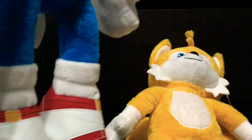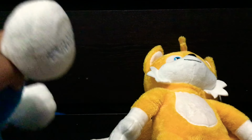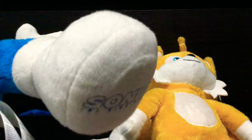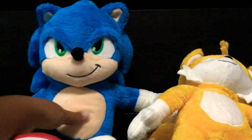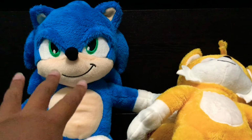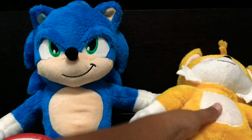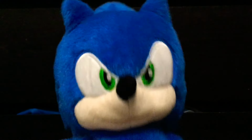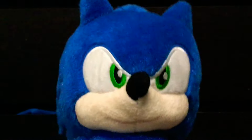And if you take off his shoes, you get a weird look of his socks, and he has the Sonic 2 logo on it. So yeah, this is definitely an upgrade to the first Sonic movie Build-A-Bear, because it looks pretty questionable. So yeah, the Knuckles one looks pretty cool, but I don't own him. So yeah. Okay, guys, so that was my full Sonic the Hedgehog movie merchandise.